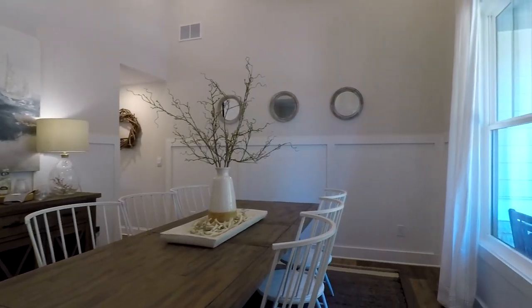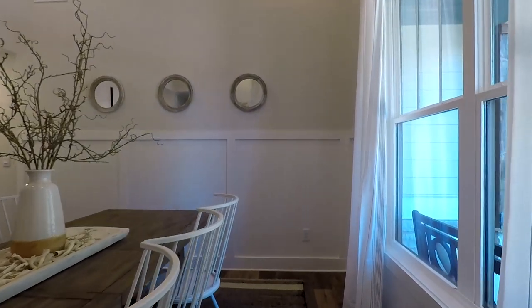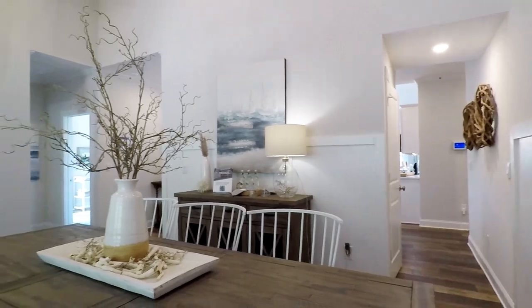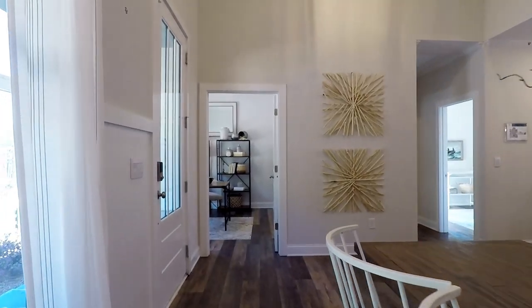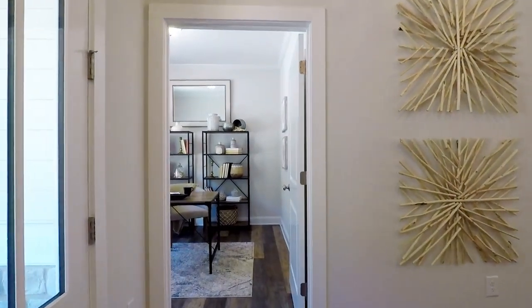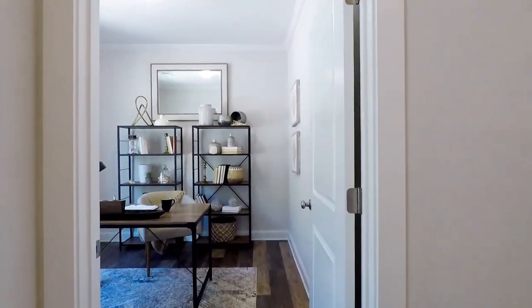So if you're looking for a new 3-bedroom home north of Atlanta, you like this floor plan, would like additional information, please send me an email. My contact is below. And now let's take a look around.